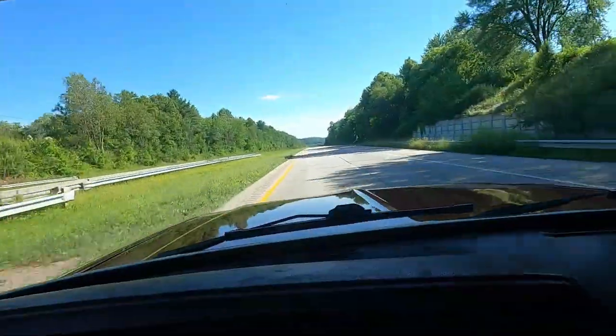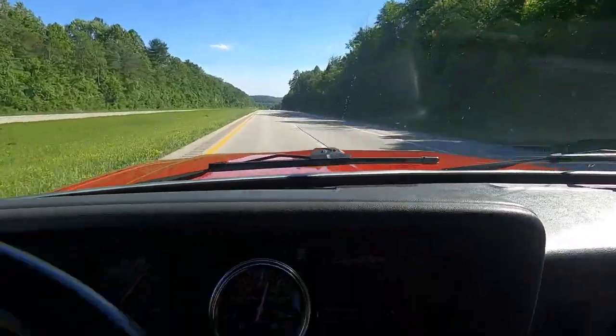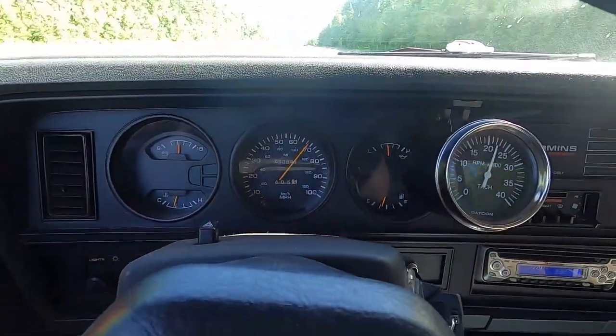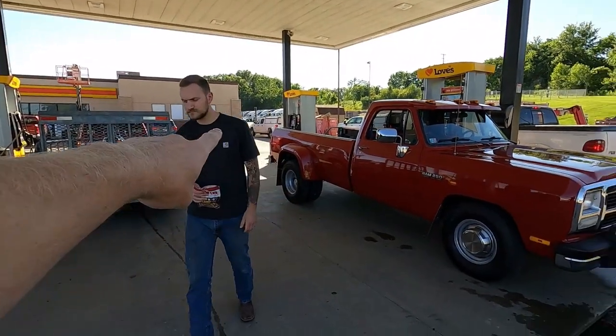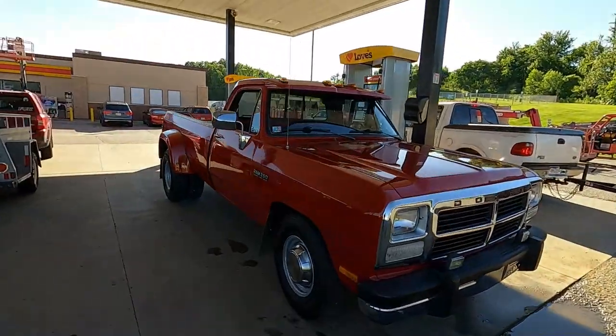The cleanest first gen I could find. Well, boys, we're in a Dodge. I'll catch you later when I can roll the windows up or stop or something. That's my dude, Jake, for rolling with. We picked up a '93 one gen, boys.